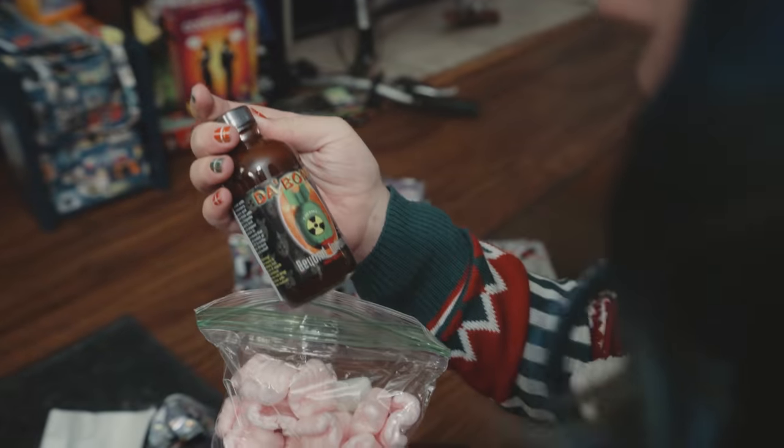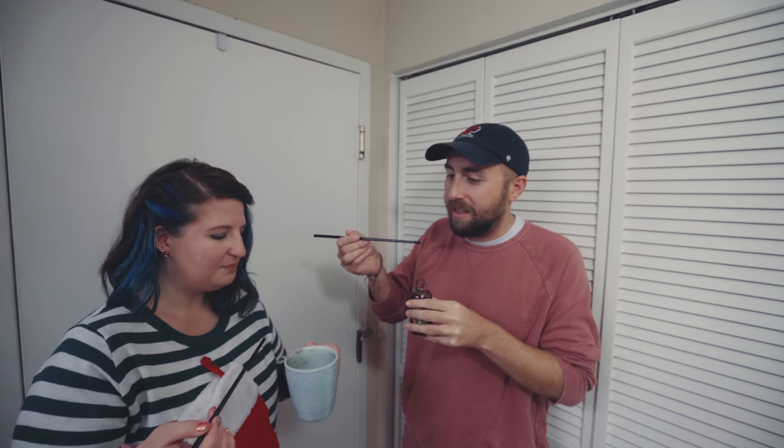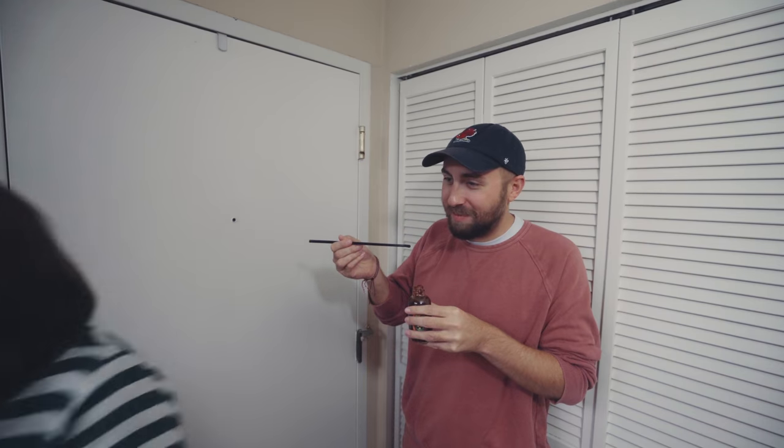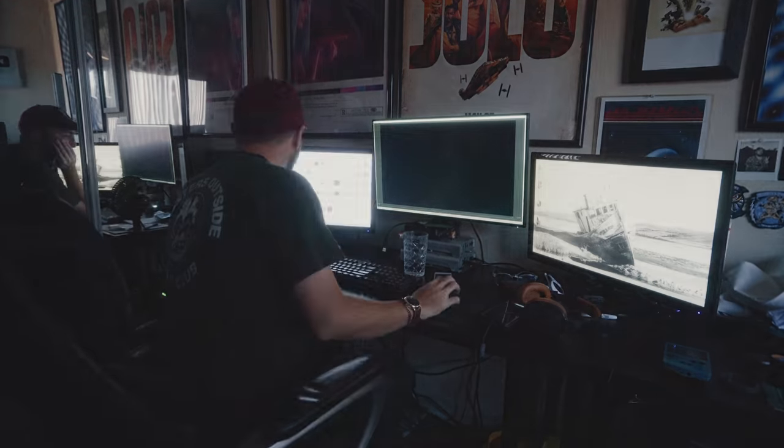The bomb. Oh my God, is this one of the Hot Ones hot sauces? I didn't do the whole thing. Oh, wow.